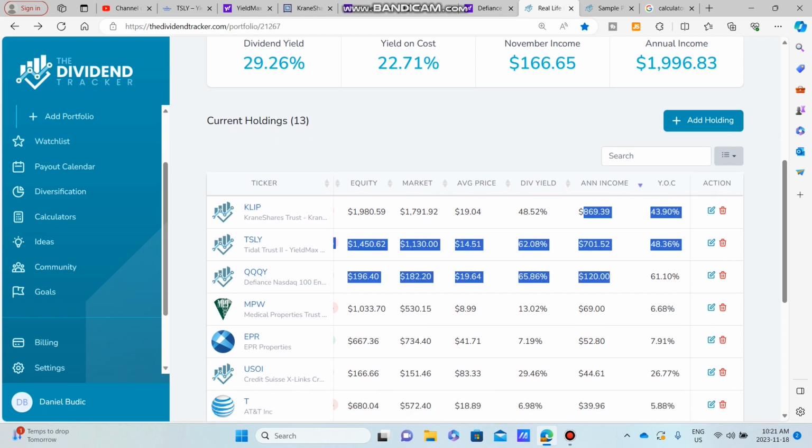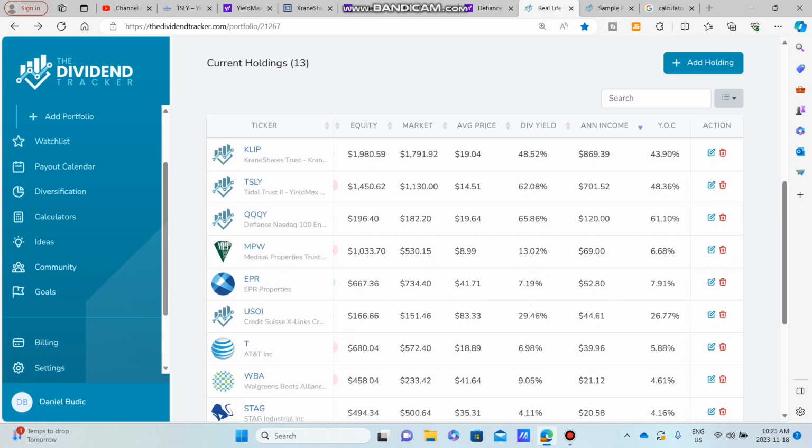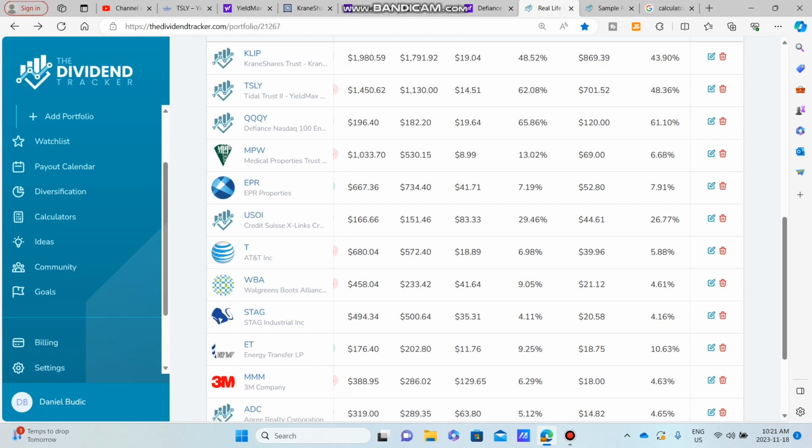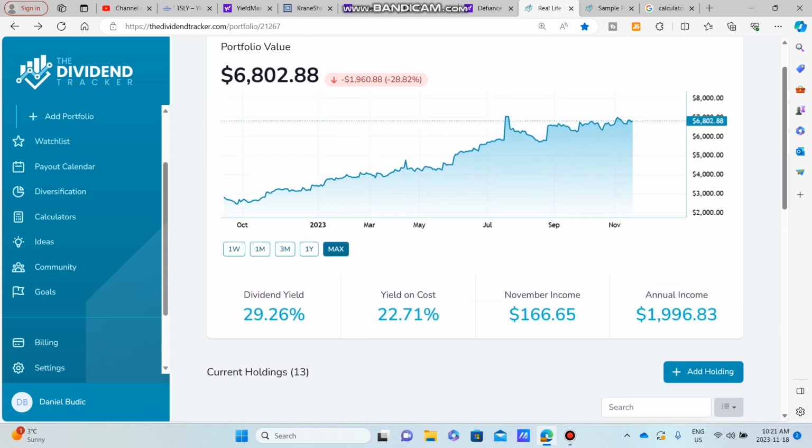These 3 stocks are all covered call paying ETFs. And the cool thing is with these ETFs, with KLIP, TSLY, and QQQY, what I could do is take all this $166 that I receive in dividends.